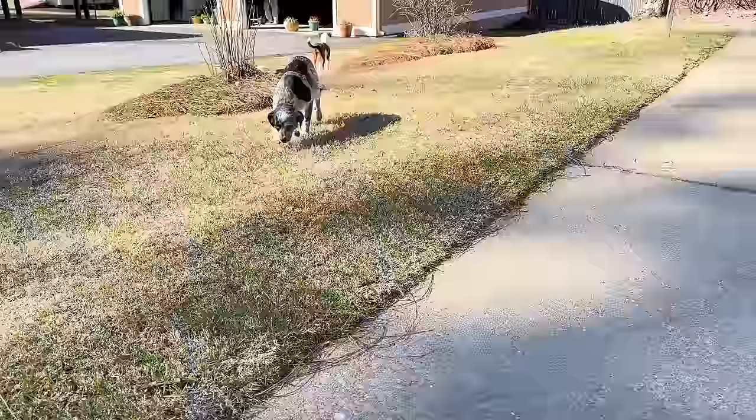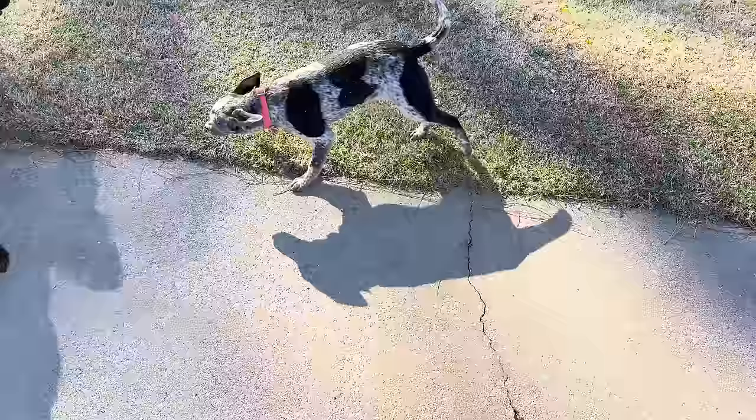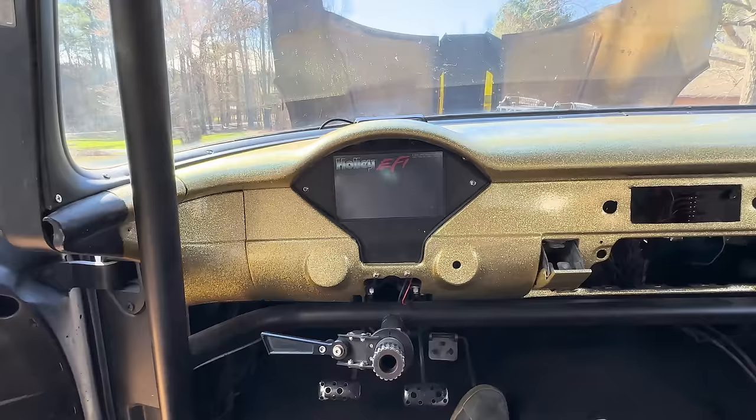Gotta start the car up. It's gonna be really loud, so I'm gonna apologize in advance, okay? This is going to have a giant vacuum leak because the blower gasket is out and it's not going to want to idle. Well, it's going to idle really high, I guess, I should say.